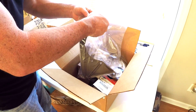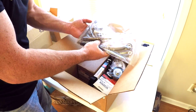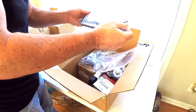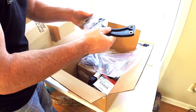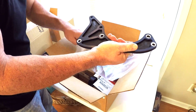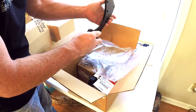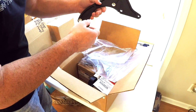So, this is going to be your alternator bracket here. I want to pull it out real quick, just so you can see. Double and triple packed. Go ahead and pull it out. CNC billet. It's got the sleeves in it, powder coat. Got the PBH Performance on it.